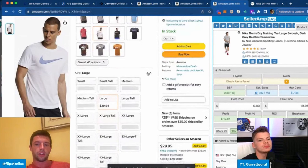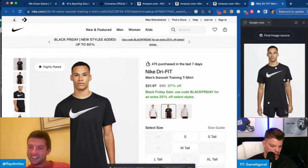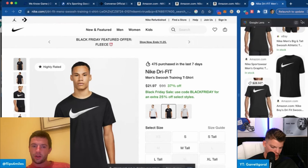So what are we paying here? They only have a size large so far, so that definitely doesn't work. Let's look this up, because this guy, I've seen him on Amazon before. I think you can just image search it too. Let's see, 22, 28. No. All right, no problem. Let's keep rolling right here. It's a JDI t-shirt. Very cool.